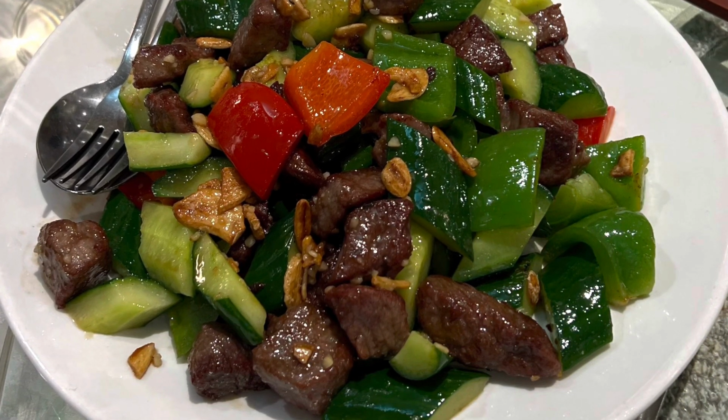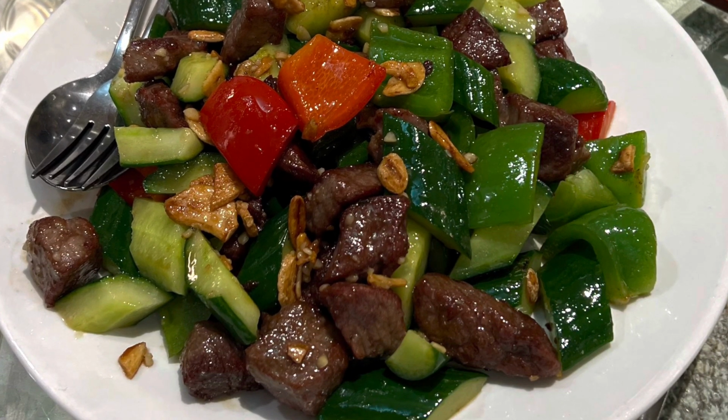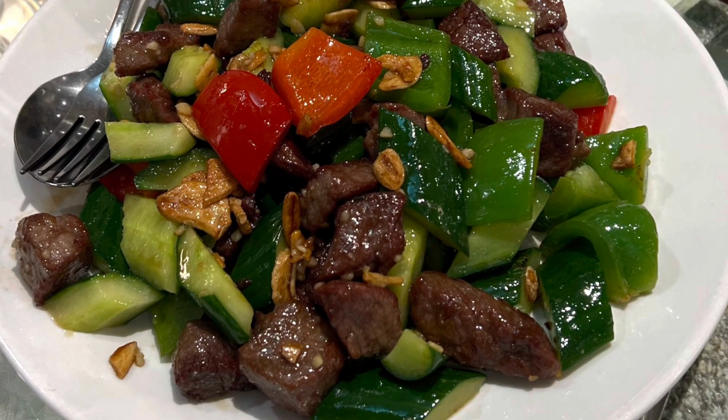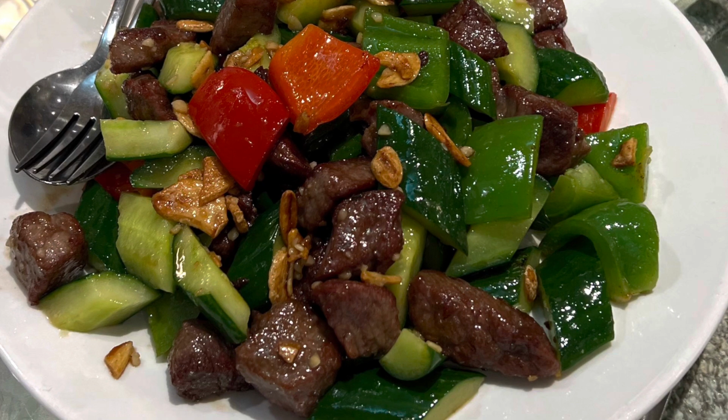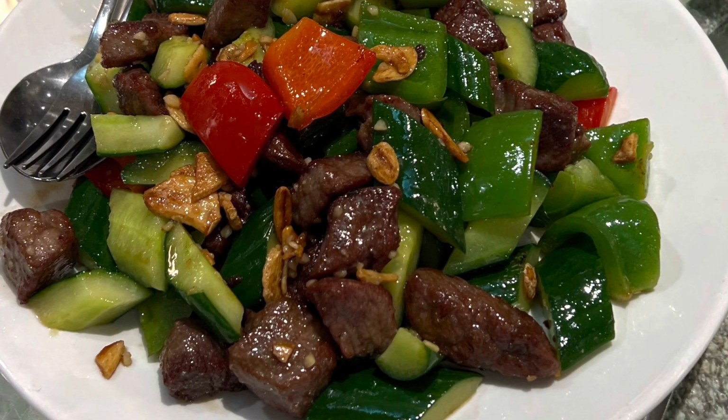Most people on the west side of Vancouver do know this restaurant quite well, and they can be high end, but I don't think it's ridiculously priced. They've got dim sum also, and they do quite a good job with the quality, and the service standard is quite high.